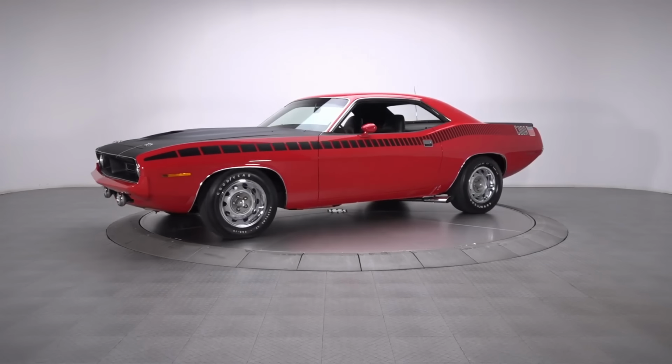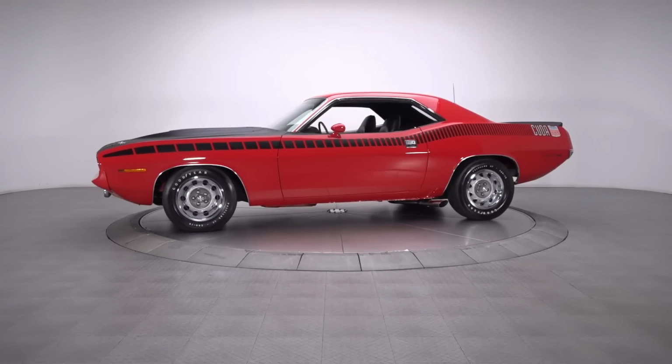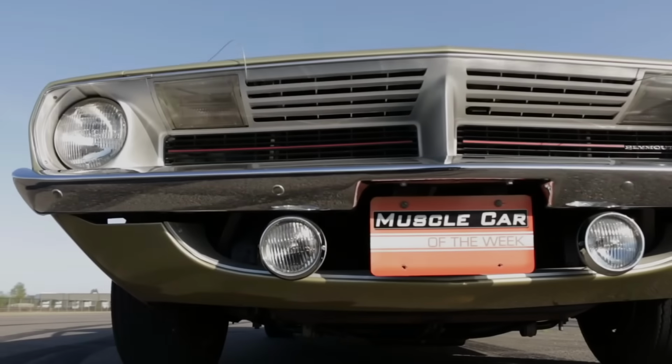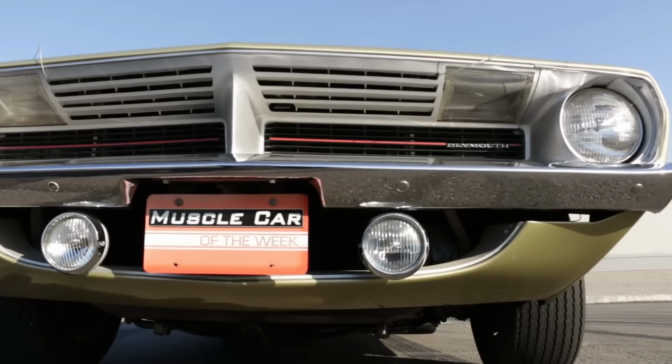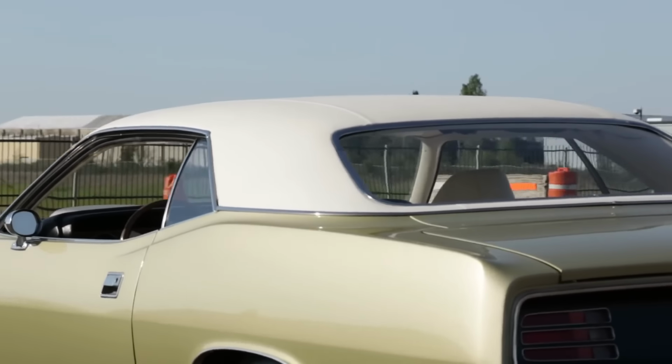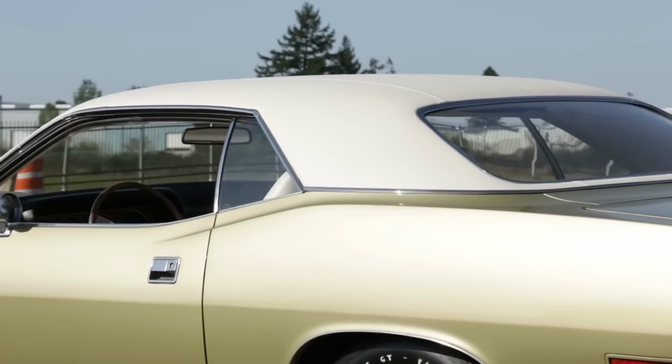A fun fact that always surprises. Some HEMI Cuda units were originally built for drag racing straight from the factory, with specific modifications to dominate quarter-mile runs. These examples are now considered near holy grails in the muscle car world.